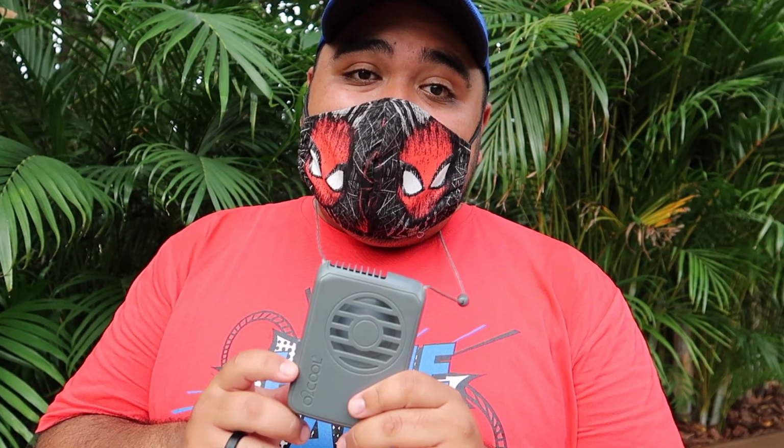And if you guys want to pull off to the side, pull off your mask for a little bit and air off your face, you can totally do that as well. I highly recommend these fans when you come to Orlando in the summer. They are a lifesaver. One good thing to also note is that they do sell fans like this in the park, but just bear in mind that they are likely going to be a lot more expensive than what you would find either on Amazon or at Walmart. So do yourself a favor, get one ahead of time.